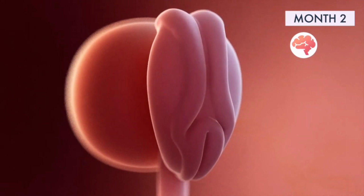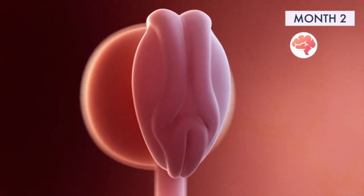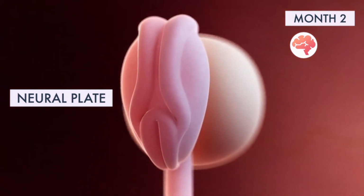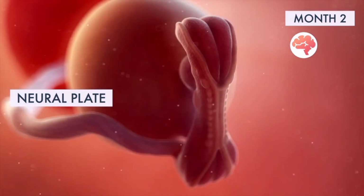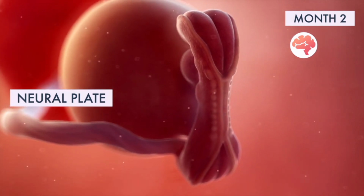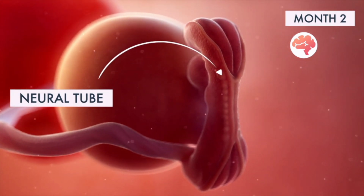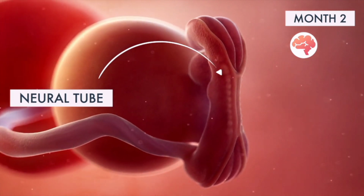A mere 16 days after conception, your fetus's neural plate forms. Think of it as the foundation of your baby's brain and spinal cord. The neural plate folds onto itself to form the neural tube, which closes by about week 6 of pregnancy, to eventually become the brain and spinal cord.